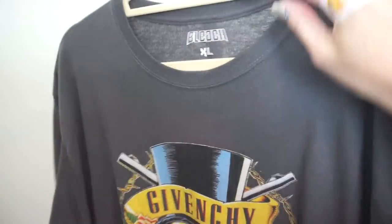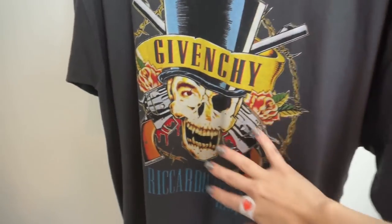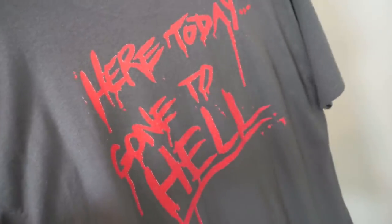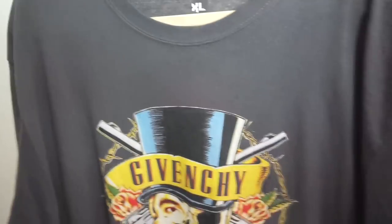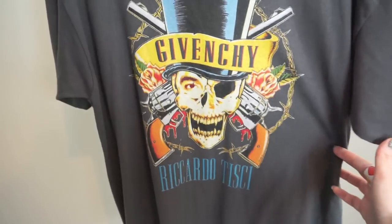And then this is also a men's t-shirt, which I just thought looked really cool. I had never heard of this brand, Bleach, and it says Givenchy on the front. It's kind of like a take on the Guns N' Roses logo, but it had a dry cleaning tag on it. It looked really nice. The back says, here today, gone to hell. But they do collaborations apparently with designers. So I'm gonna look up how much to list this one for, but I'm thinking around $50, and I just think that's so cool and so unique, I couldn't leave it behind.